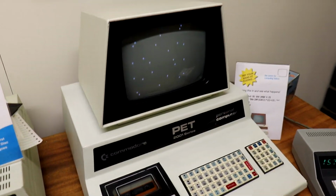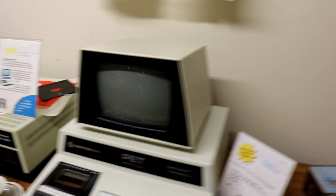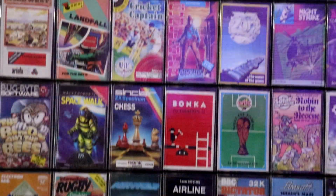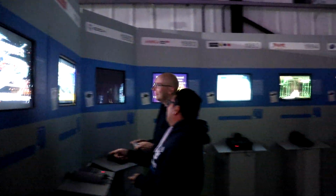A very quick, almost too quick look at the 70s office with one of my all-time favourite machines. You all know this. If you know me, you know how much I love Commodore PETs. A big wall of old Speccy classics, cutting right to a GX4000 rather.